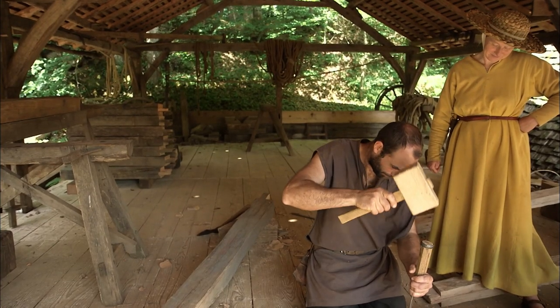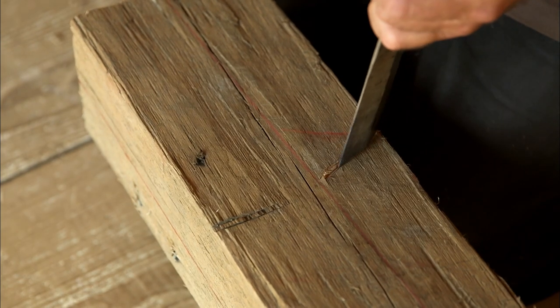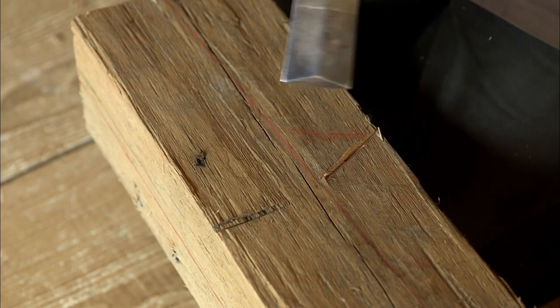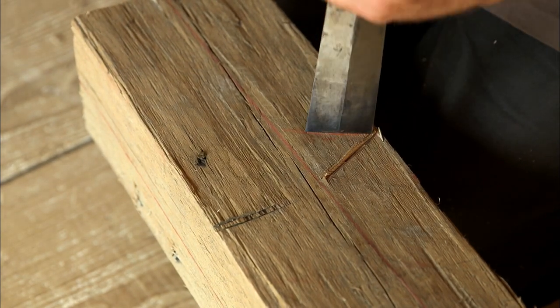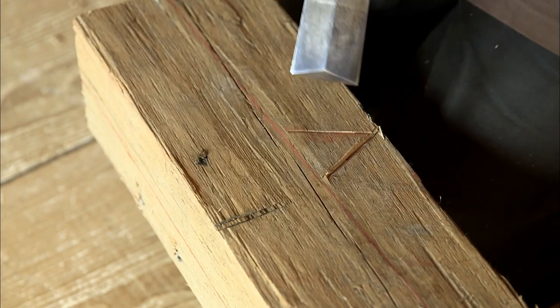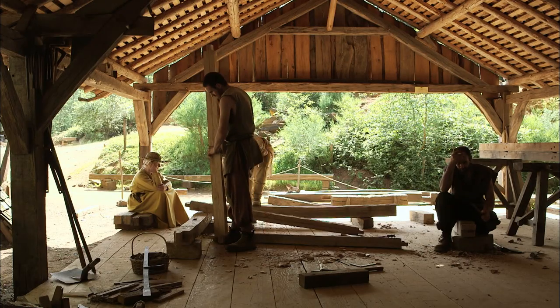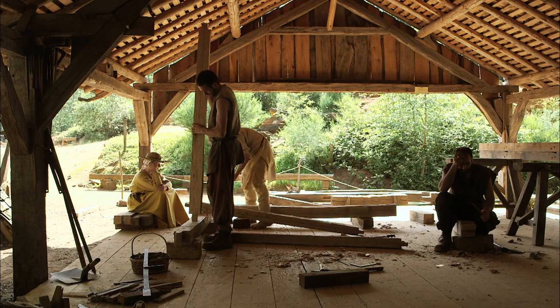They also chisel carpenter's marks into the wood. These are a code to identify the pieces of the frame, making it easier to reassemble on the castle walls. Each team would have had their own code. Finally, they assemble the completed frame.